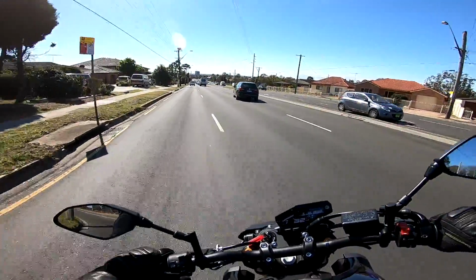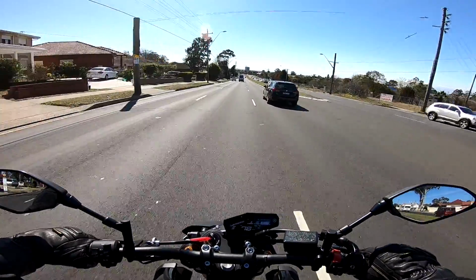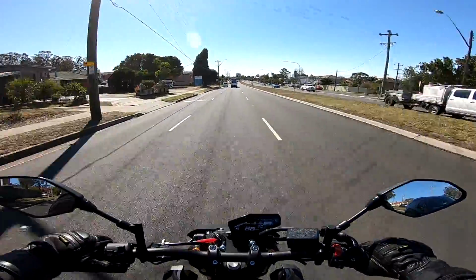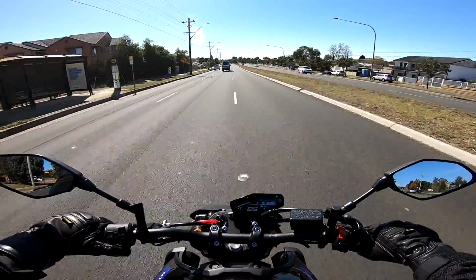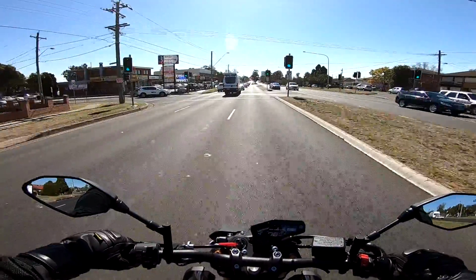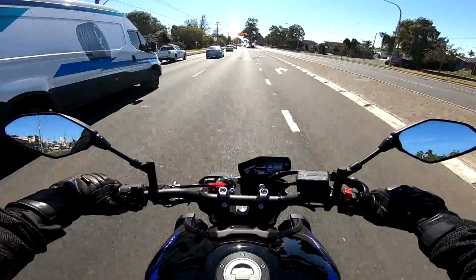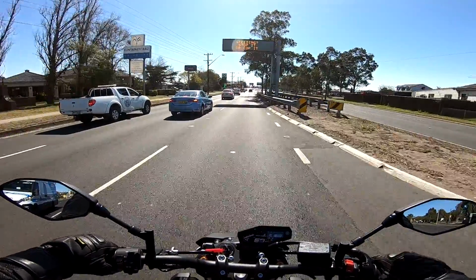So apparently the Kawasaki Z900, from the research I've done, has got more smooth linear power, and it's much more predictable, and that just sounds like exactly what Kawasaki does, whereas this one has got a lot more punchy torque and unpredictability about it. But that's what makes it so fun to ride. It's definitely a hoon bike. You can do so much hooning on it if you want.